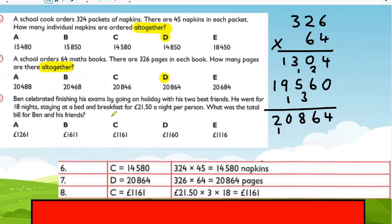Question 8. Ben celebrated finishing his exams by going on holiday with his 2 best friends. He went for 18 nights, staying at a bed and breakfast for £20.50 a night per person. What was the total bill for Ben and his friends? Now this is one of the questions that does involve more than one step. And there will be questions within your exam where sometimes you have to do that.